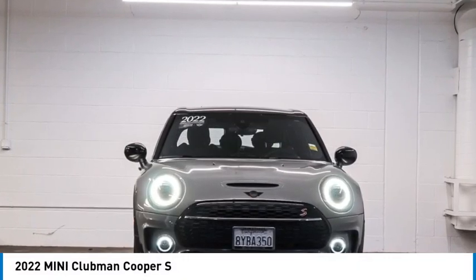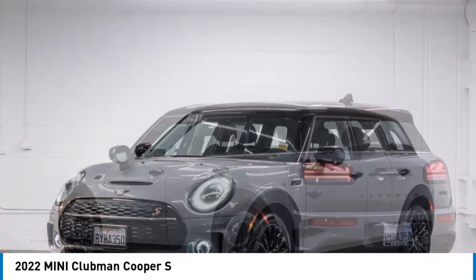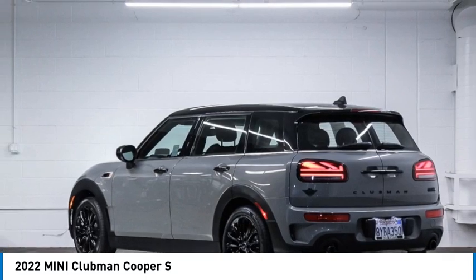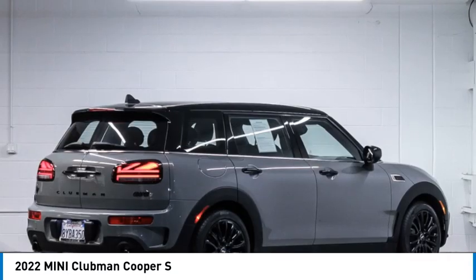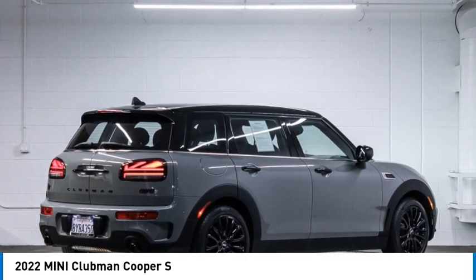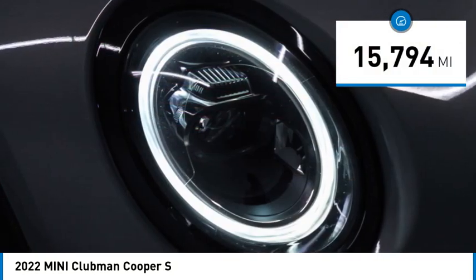Make a great choice today with the 2022 Cooper Clubman. The Mini Cooper Clubman is a longer version of the regular Mini with a larger back seat and more cargo space. Fuel economy on the Clubman is excellent, ranging from 29 to 33 miles per gallon. This vehicle has less than 20,000 miles.